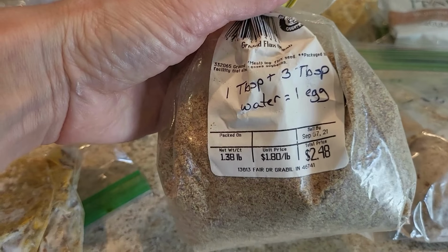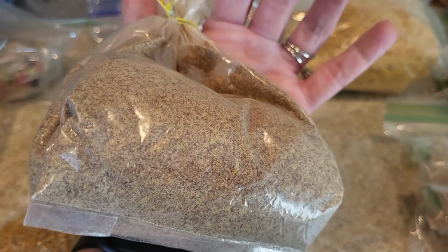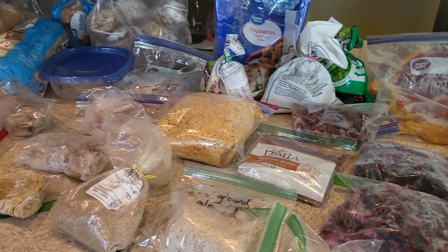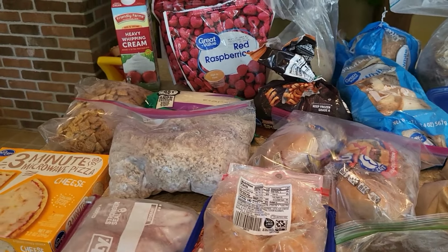One tablespoon of flax plus three tablespoons of water equals one egg. So it's just ground flax you can buy anywhere, and it is a great, cheap substitute for eggs and everything when you need it. All right, all that was in here. I'm gonna get it organized, put it back in the freezer, and I'll show you how it looks next.